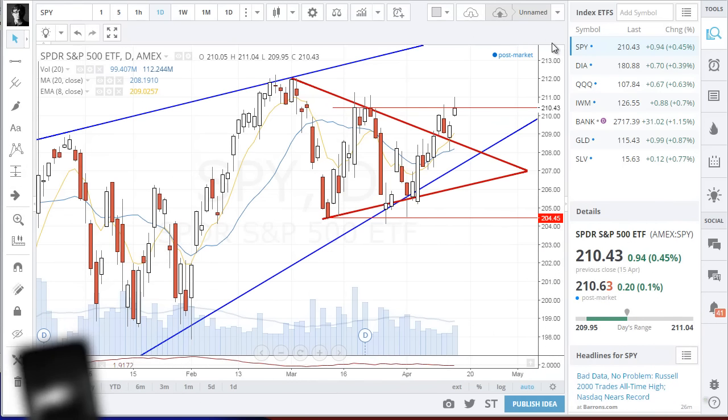Take a look here, the S&P up almost 0.5%, Dow up 0.4%, NASDAQ up 0.6%, the small caps up 0.7%, and a huge rally here on the banks up more than 1%, given a lot of bullish sentiment into today's movement. What's interesting here is gold also up 0.9%, and you have silver up 0.8%. So across the board, everything is green.